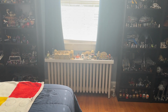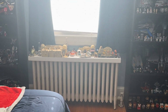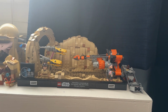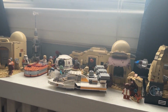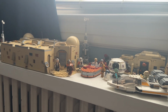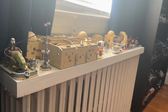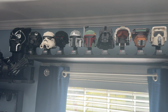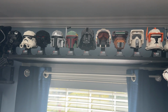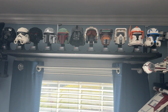And the first thing that comes to mind is my Tatooine display, which is really cool. I added to this last month with the new Mos Espa pod racing diorama, and then we've also got the Mos Eisley Cantina over here with Luke's Landspeeder too, to bring in some more detail over there. And I'm really happy with this display. I think it fits on the radiator perfectly. And then right above it I've got the complete series of the Lego Star Wars helmets, and I'm really happy with these guys. I think it looks really cool above the window.